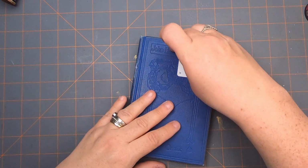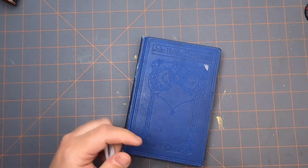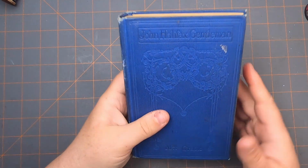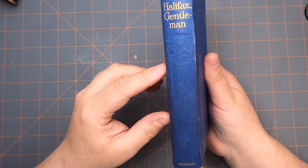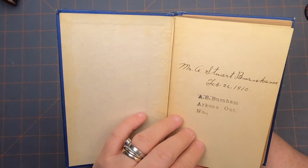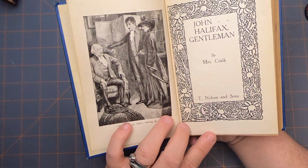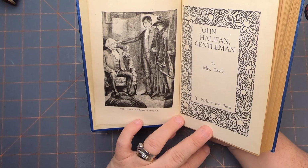Okay, and this one, let me just pull this sticker. I can get that off. I'll get the rest off later. But yeah, this is Mrs. Crake, John Halifax Gentleman. I think it is the author. Let's see. Yeah, John Halifax Gentleman by Mrs. Crake.